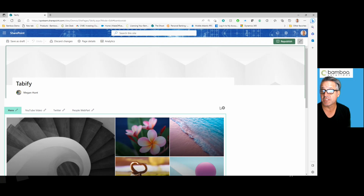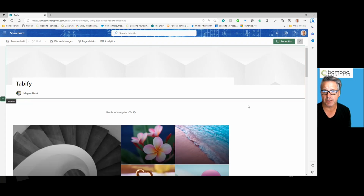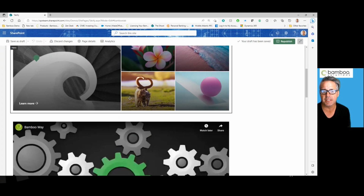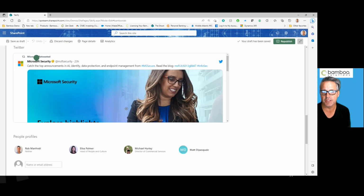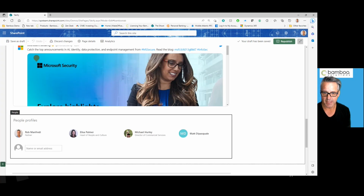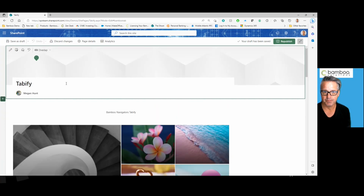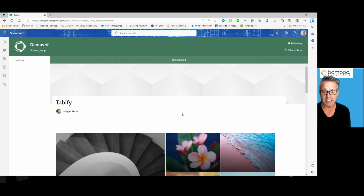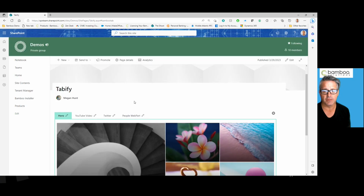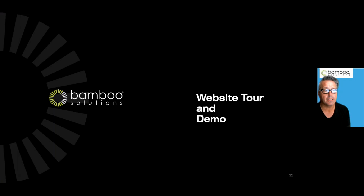The way you set up Tabify is really straightforward. You just simply add it to a page, and then everything that's within that web part zone that you add, right in this zone here, gets tabbed into the Tabify. And off you go. Great screen real estate, declutters your homepage, and is really used by lots and lots of customers just to do just that. Okay. Go back to here.